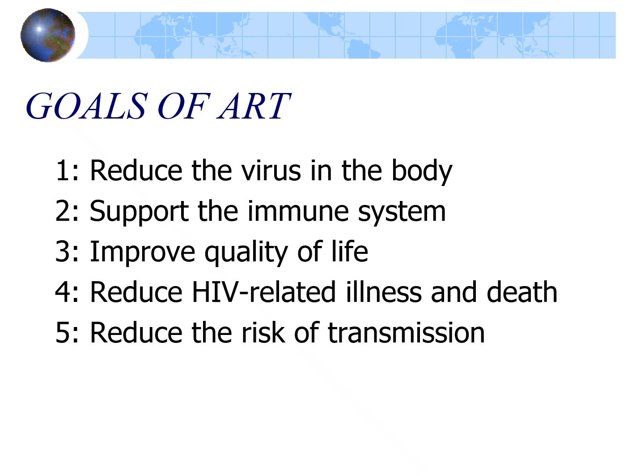Goal number 3. Improve quality of life. Let's be honest. HIV is not just a physical disease. It affects every part of a person's life. With ART, patients feel better, gain weight, have more energy, and return to work and family life. This brings back hope.